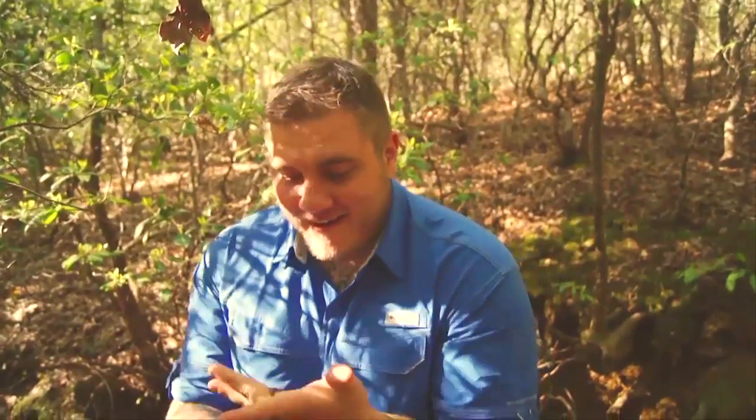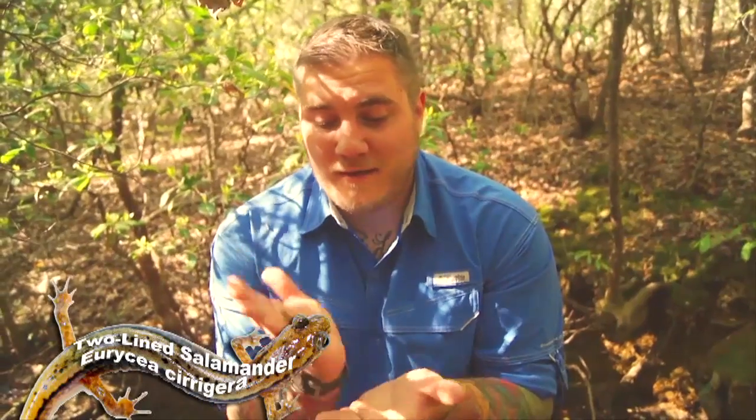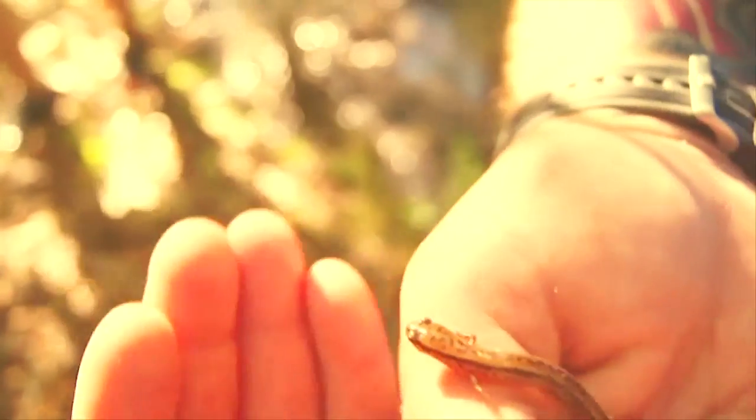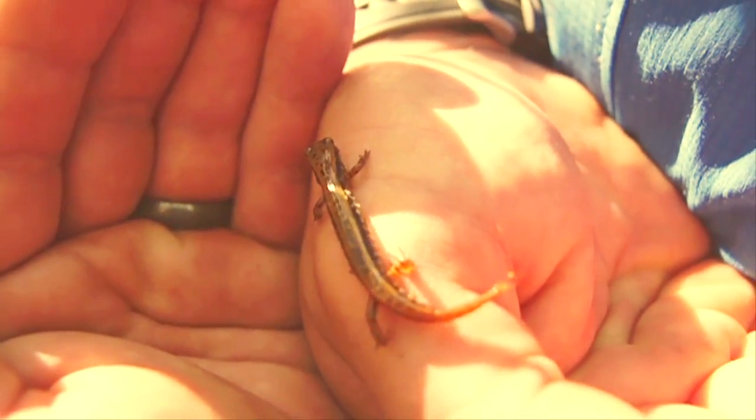Check this little guy out. This is a two-line salamander. He's such a cute little salamander, if a salamander can be cute. I think he is. If you notice, part of his tail is missing. Salamanders, a lot of times, will lose their tail from a predator trying to get them, and they can regenerate it. It'll grow back. How cool is that?